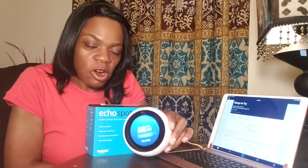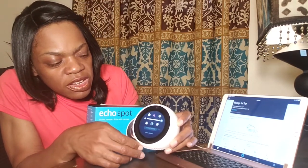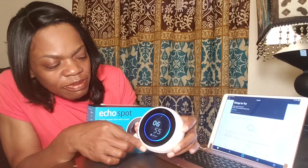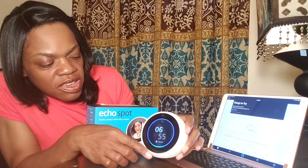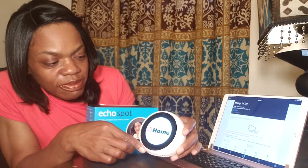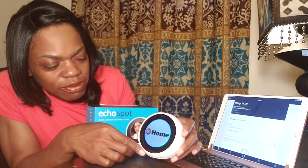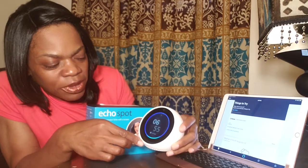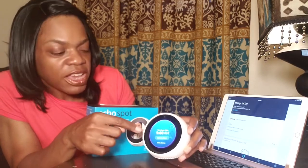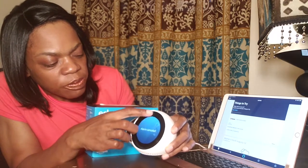Not only is it a cute alarm clock with this cute little round face, I have my little picture on it. Alexa, go home. Okay, this is the home screen, and it has the time on it. I have my alarm set for tomorrow morning at 5 a.m. Oh, see, it talks to me. Alexa, go home. There we go. Okay, we swipe up. That's my alarm set for 5 o'clock in the morning because I have to get up and go to work at 5 a.m. So we're going to cancel that alarm for now.